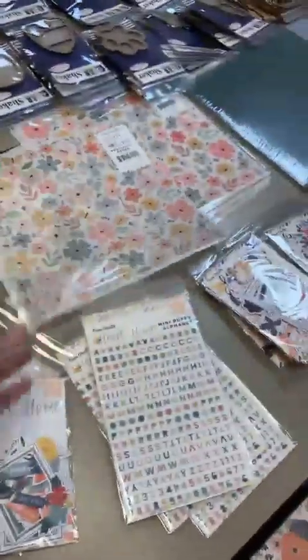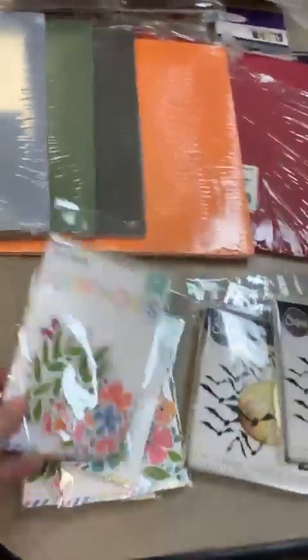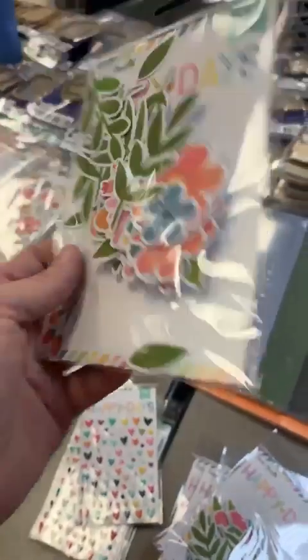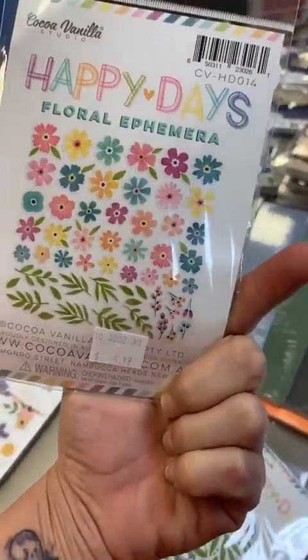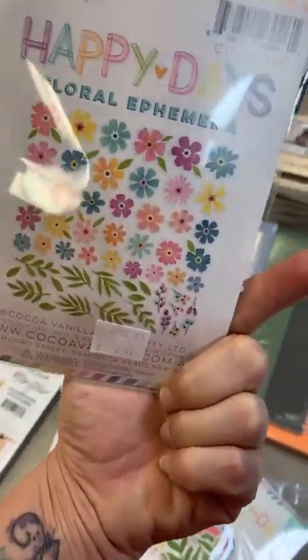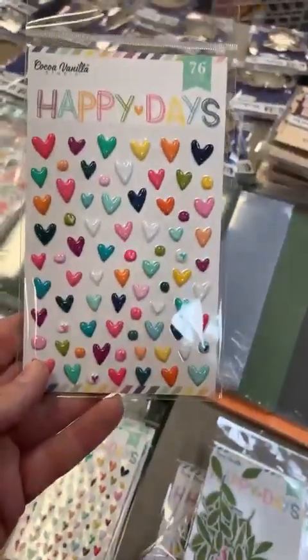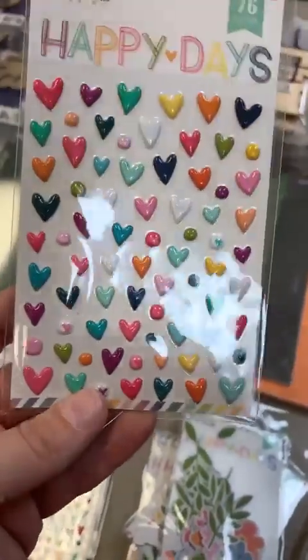So there's that. Then for Happy Days, they had some of the floral ones left. We ran out of those right away. It was one of the first things for us to sell through. So I picked up some more of the floral ephemera for Happy Days. So I was excited about that. And also the little puffy heart stickers for Happy Days. So they still had some of those.